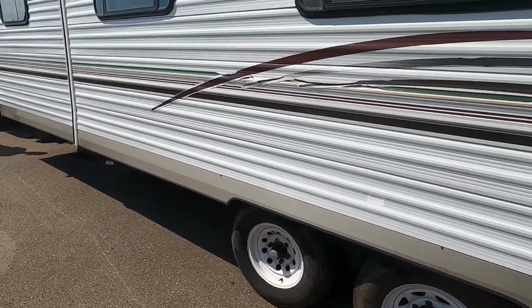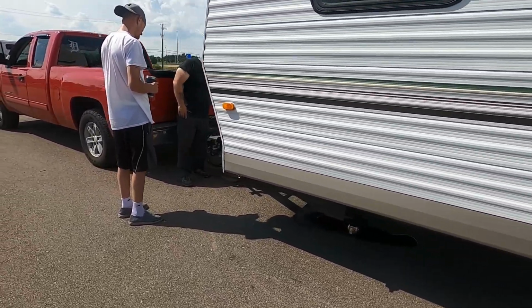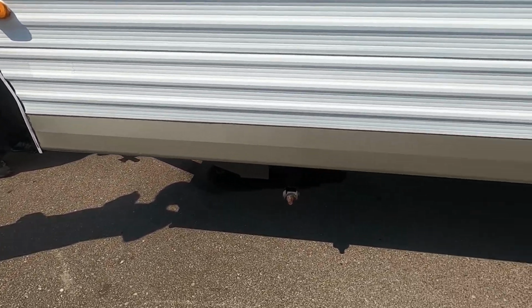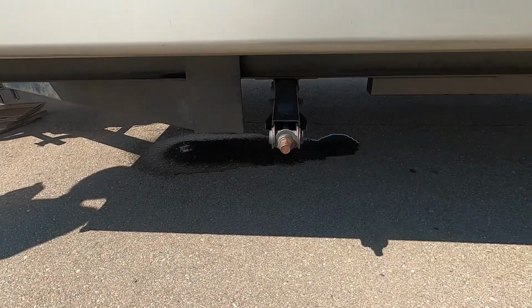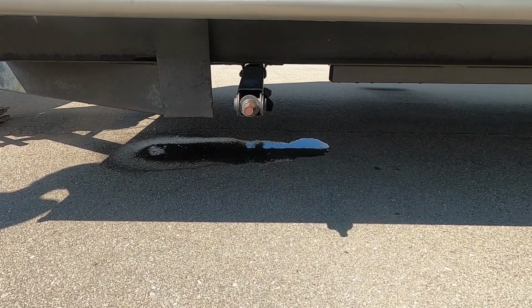Once you arrive, first thing you can do is level your unit. You have a hand crank level up there. They're hooking up your hitch right now. You're just cranking it down now. Once you get your unit level, next thing you do is stabilize it. All four corners of the unit, you have these stabilizing jacks and a hand crank that'll run those down.